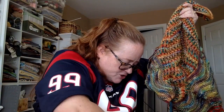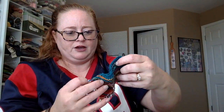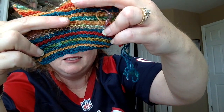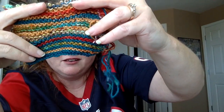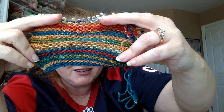Do I have my swatch somewhere? Yes, I have my swatch. So that's the swatch with the teal. It's the main color, and it was kind of dark. So when I did it with the orange as the main color, it lightened things up a bit. And I went with that.